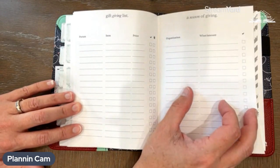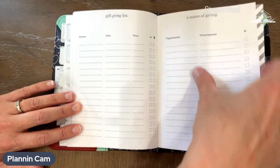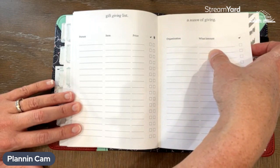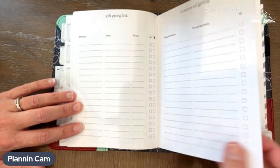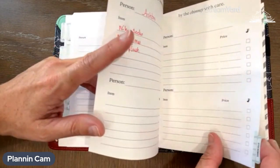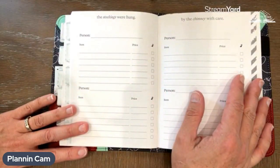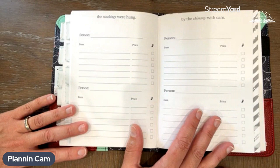And if you do donations, you can do that as well. So what organization are you giving to? What are you giving, or what amount are you gifting to? And then you can check those off and use them for your tax purposes. And then on the last couple of pages is stocking stuffers.